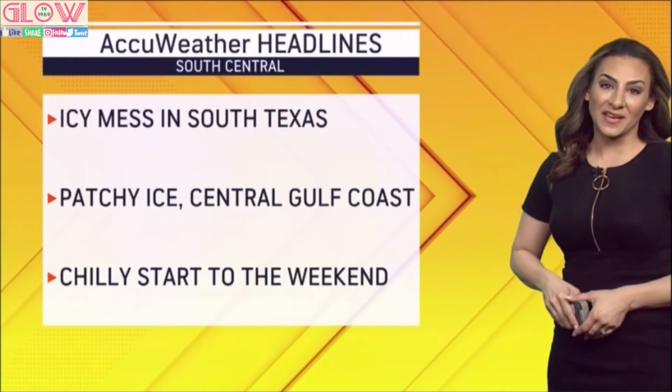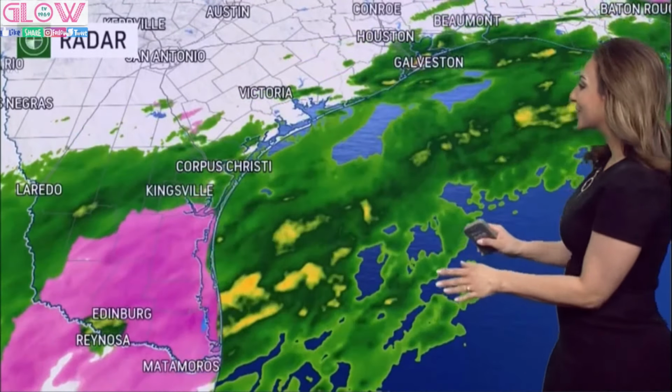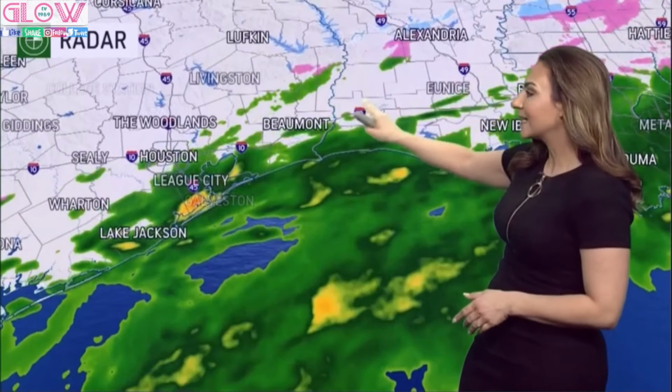I mentioned how it was a little bit of an icy mess across parts of Texas, taking you into South Texas, where they don't usually see this. Look at the rain switching over to a little bit of sleet and freezing rain, that little rain-snow mixture. And then there's that glaze again right across I-10. And you really have to be careful when you're traveling along I-10, especially if you're going eastbound.